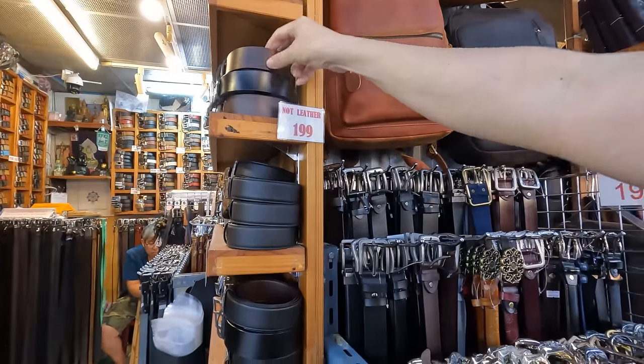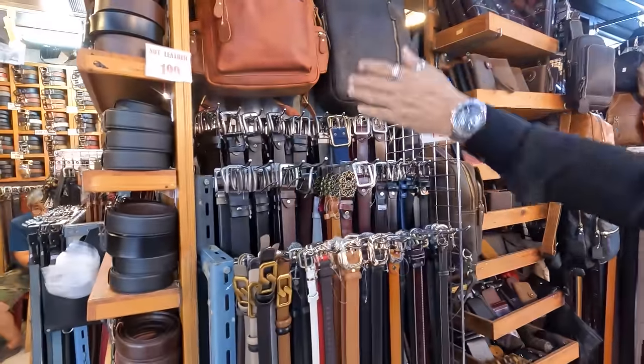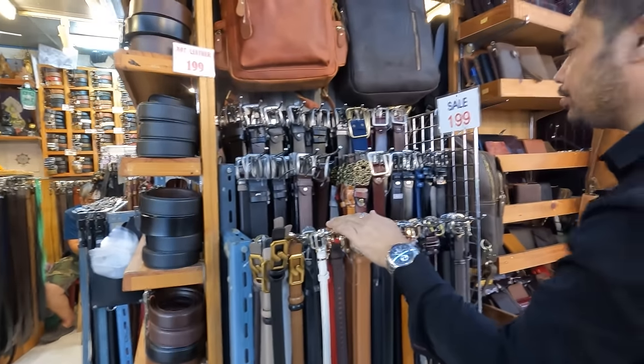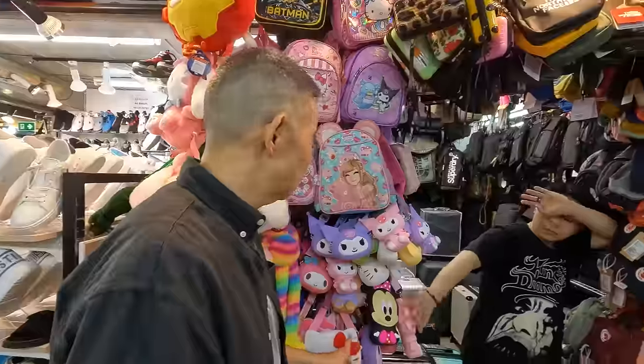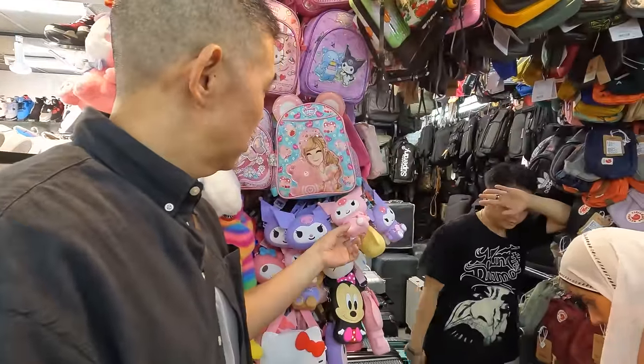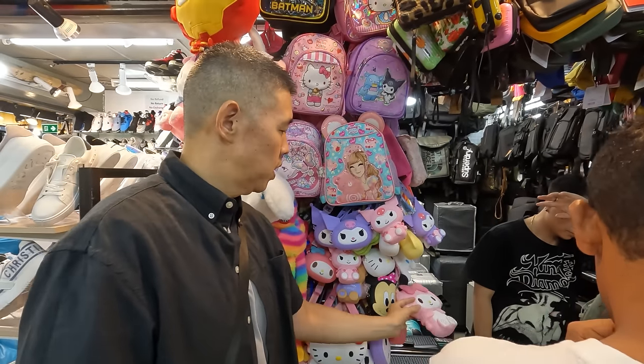Not leather. Oh, what is it? What's the material? Plastic, PVC. Oh, plastic. Leather inside. If you want leather, inside leather. So these are actual leather? Just not leather. 500, 400. 400 for the small one? 400 for the small one, 500 for the big one.